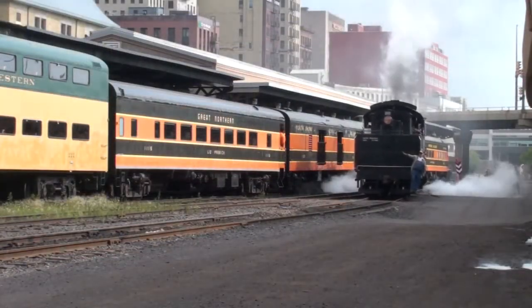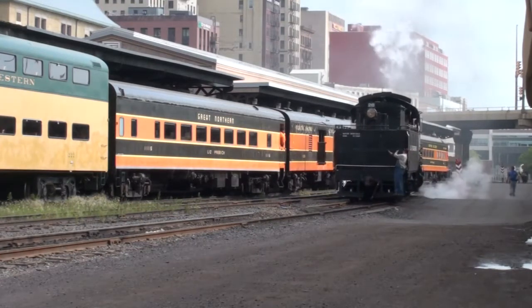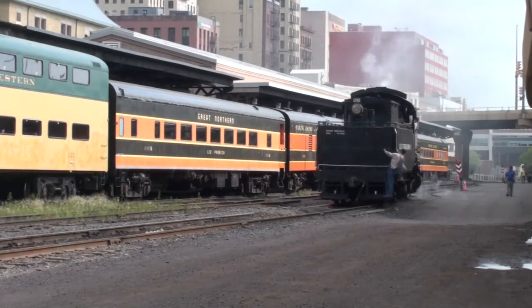I rode behind the number 28 on Friday, August 18th, and then chased three trains on the 19th and 20th.